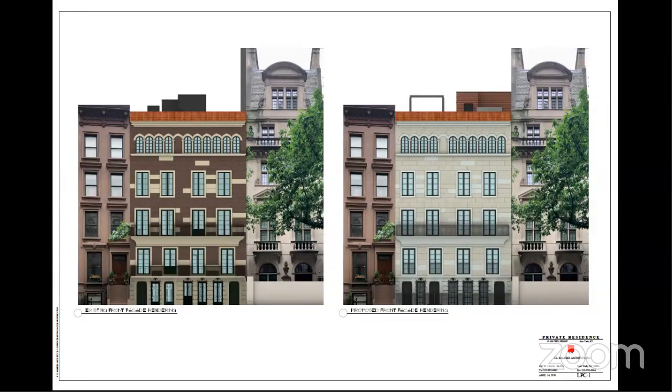The third floor balcony will remain in its location with the existing railing, and the railing will just be restored. We'll sand, scrape, and paint to maintain the existing railing. The cornice below will be replaced with the Italian limestone in the lighter finish.